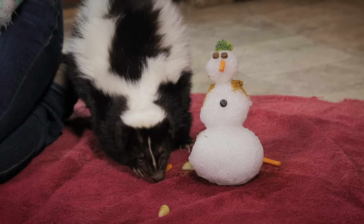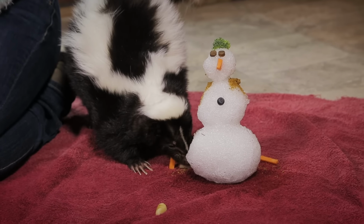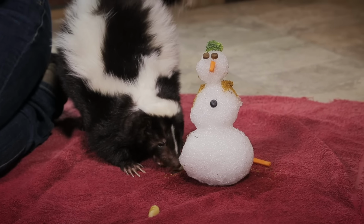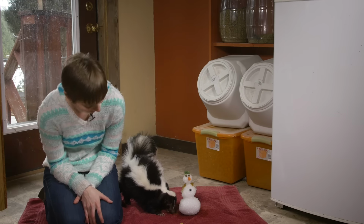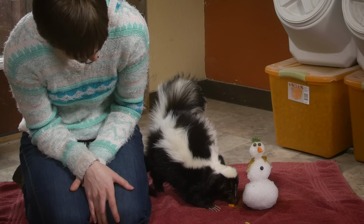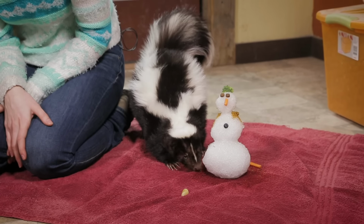There you go. So these guys in the wild, they have pretty terrible eyesight. They'd be nocturnal, so when they're finding food, they're using their nose a lot. So if you watch while she's exploring her snowman, she'll use her nose a lot to find treats more than other things. Yeah, you got the arm. Nice job. What do you think?